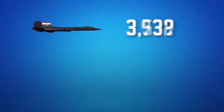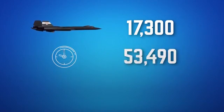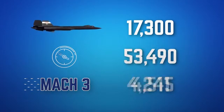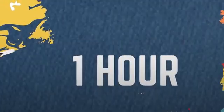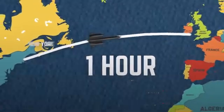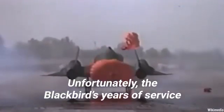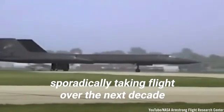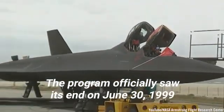It flew 17,300 sorties, totaling 53,490 flight hours. 11,675 of those hours were spent cruising at Mach 3, with one of those hours spent traveling from London to New York in a now iconic test run. Unfortunately, the Blackbird's years of service came to an unceremonious end. It was terminated on November 22, 1989, sporadically taking flight over the next decade. The program officially saw its end on June 30, 1999.